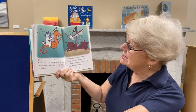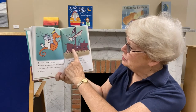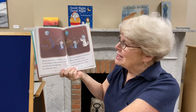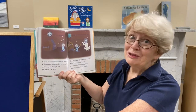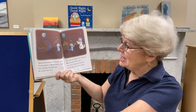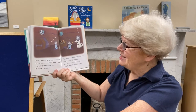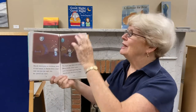The seahorse taxi stopped at an old sunken pirate ship. Harold swam from room to room to room, searching for a treasure. Harold discovered an enormous chest, but it was locked. So Harold drew a key that was just the right size. He opened the chest, and the chest was full with treasure. Shiny jewels, silver coins, and even a solid gold dog bone for Lilac. Harold gave the dog the bone.